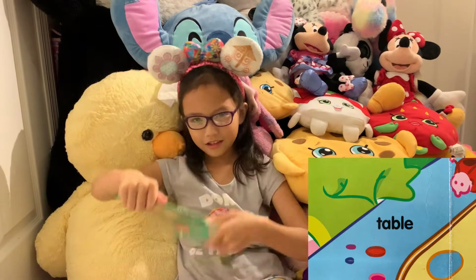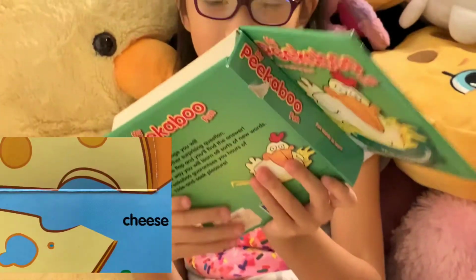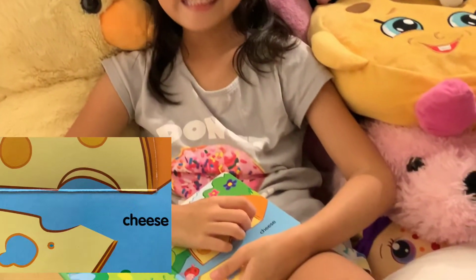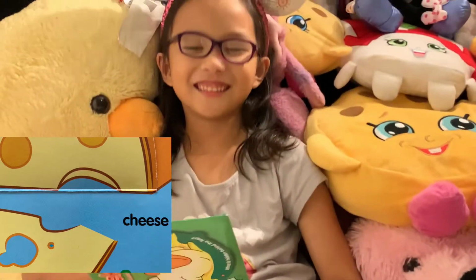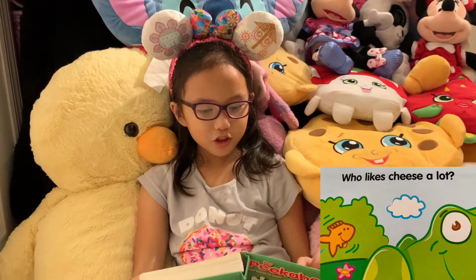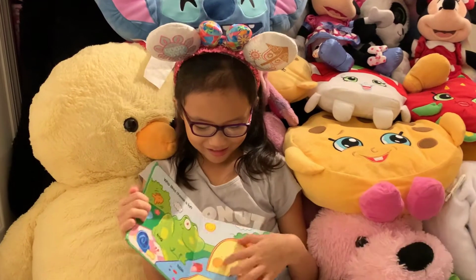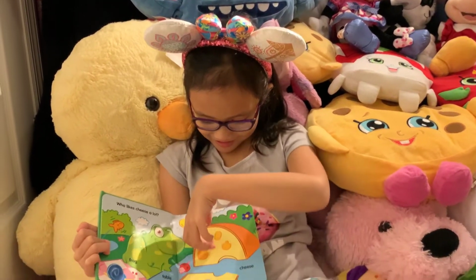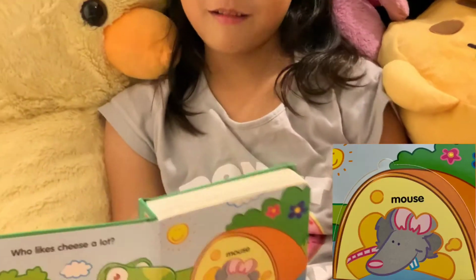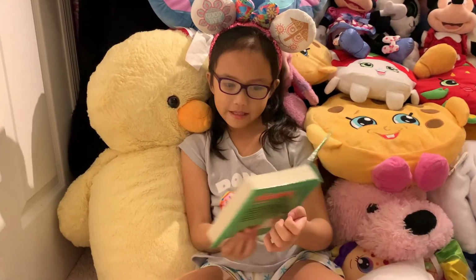table. It's table, right? Table. And cheesy. McCheese is not cheese. Cheese. This is cheese. And who likes cheese a lot? I think that's an easy one because let's see what it is. Oh, it's a mouse. It's like mousy.